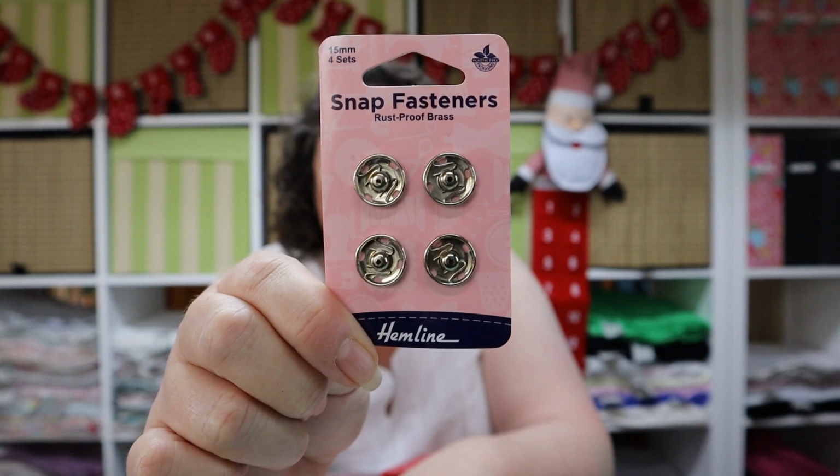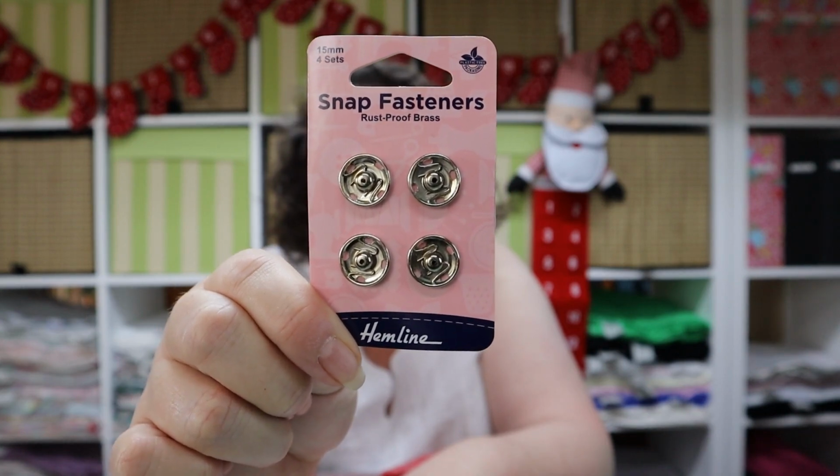Now, I mentioned the other day that on the first, so it was day 2, the 2nd of December, in the ebook Andrea did a tutorial about covering snaps, and I said that she'd use 15mm snaps. Well, what do you know? 15mm snaps. Fabulous. I will definitely be giving that a go because I really liked that particular tutorial as well.